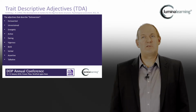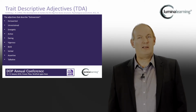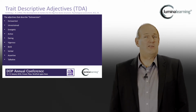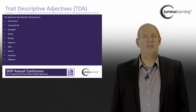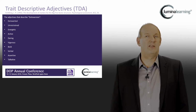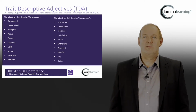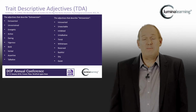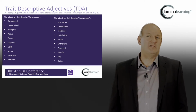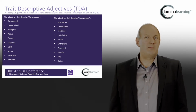Here are the trait descriptive adjectives as created by Goldberg back in 1992, and his paper highlights the prominent role of factor analysis in choosing the best 10 adjectives in the English language to measure extroversion and the best 10 to measure introversion. And the evaluative bias here is pretty clear for even a layperson to see. So extroversion is unrestrained, energetic, daring, bold, and so on. And introversion is timid, withdrawn, bashful, shy. In my experience, even just sharing this with people who are more introverted, they're not so keen to be described by these introverted adjectives. It doesn't appeal to them so much. Of course, that doesn't mean that it doesn't give a good factor analysis and isn't justifiable statistically.